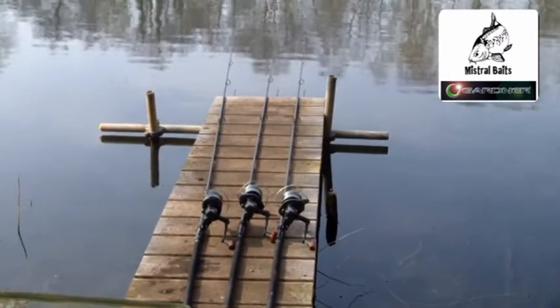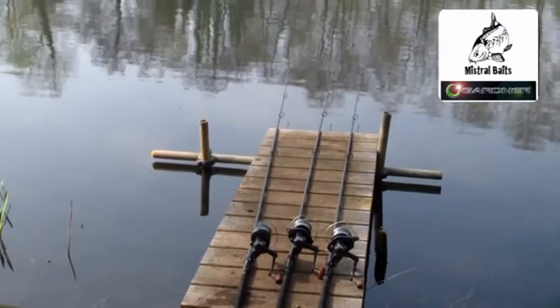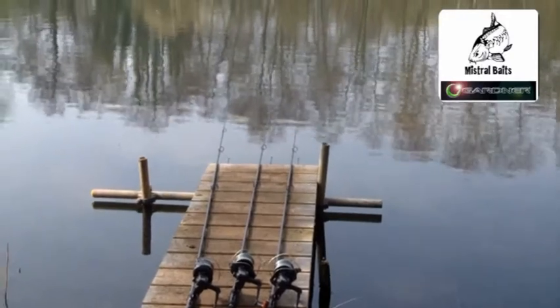Last chance saloon now, everything packed away apart from the rods and net. Really don't think it's going to happen. Never mind, it's always next time.